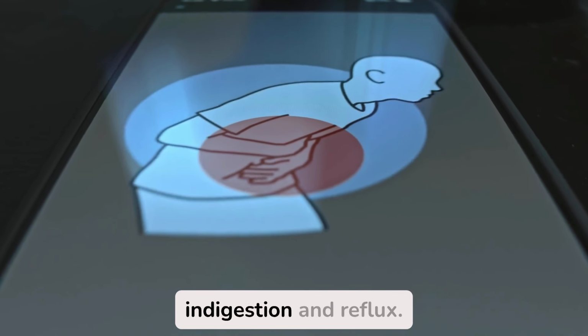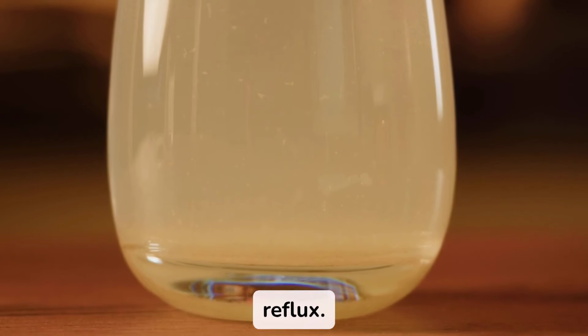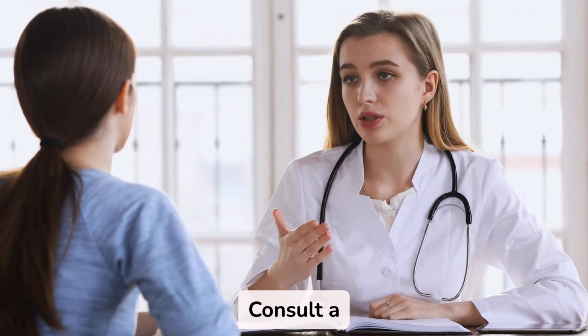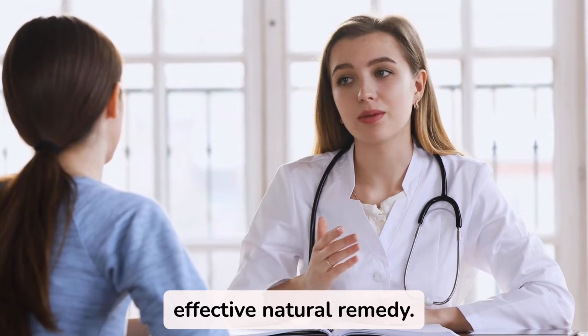18. Relief from indigestion and reflux. Apple cider vinegar can relieve indigestion and acid reflux. Mix 1 tablespoon of vinegar in a glass of warm water and drink it before meals. Consult a doctor if symptoms persist. For mild cases, it can be an effective natural remedy.